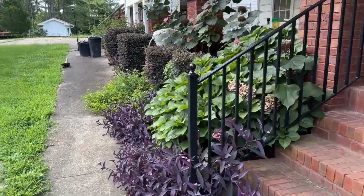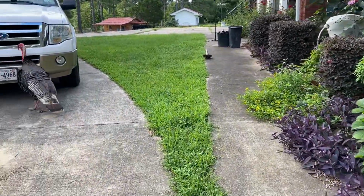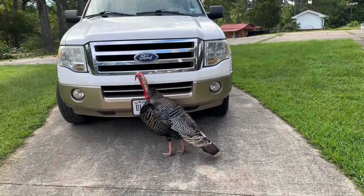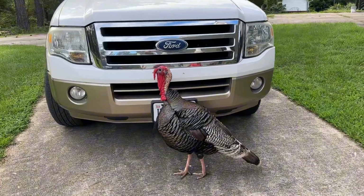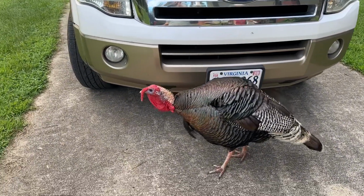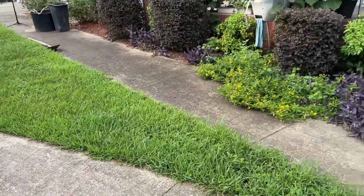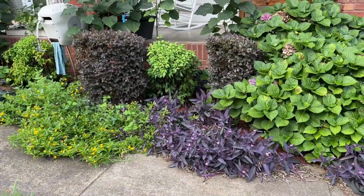Maybe 8. What is she doing? Rupert sees himself in the reflection. Oh no! Don't do that. No, that's not a bad turkey. That's a good turkey. See, I thought I had a friend. Mama, that's crazy. He didn't mess it up, did he?